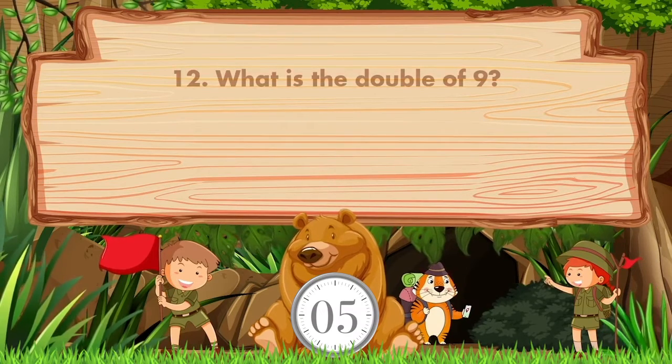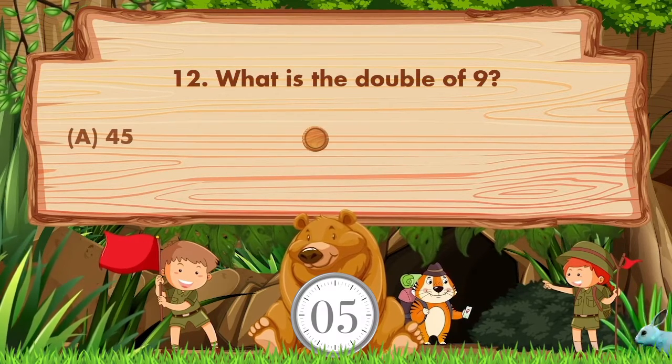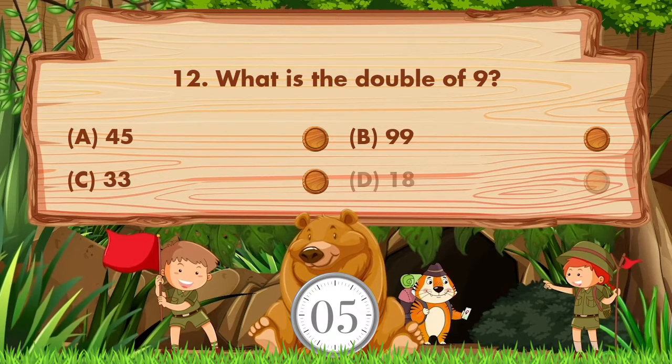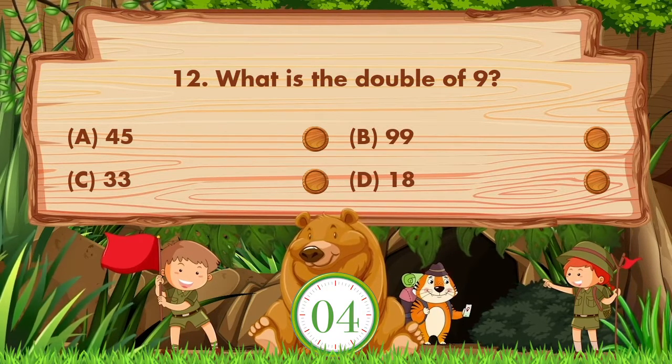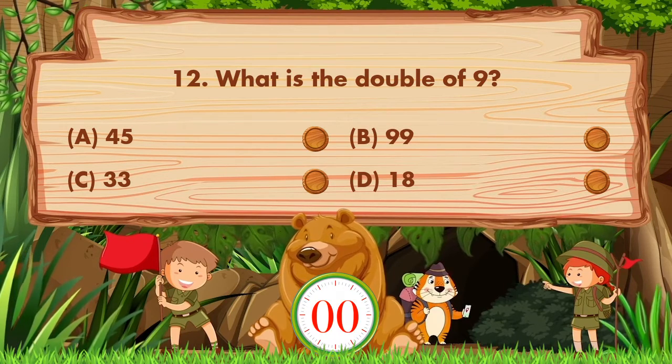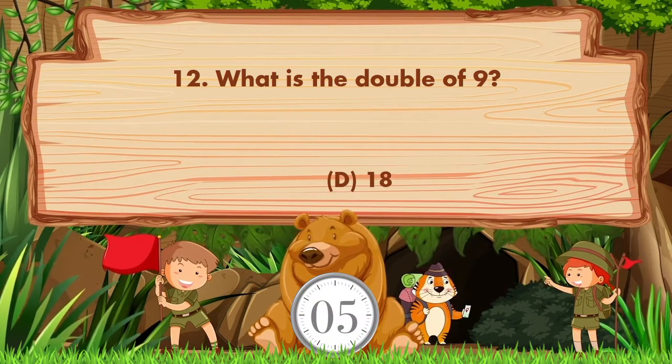What is the double of 9? Option A. 45. B. 99. C. 33. D. 18. Answer is option D. 18.